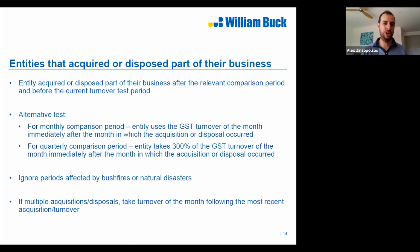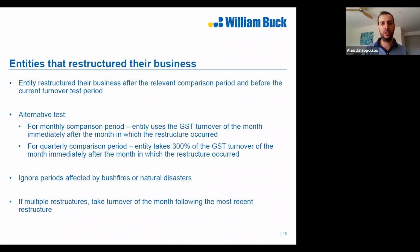So if you've had any sort of change in your business structure, acquiring a business, disposing of a business, and last year's revenue is not representative of the decline in revenue you've experienced, what you would look at is the turnover of the month immediately after the restructure or the acquisition or the disposal. Just so then you can get a more accurate reflection. And then that follows on to the third types of entities and business. Same thing. If you think about acquisitions, disposals or restructures, think about them together. In any month that you've had that, you look at the following month's turnover when you're comparing it to this year.